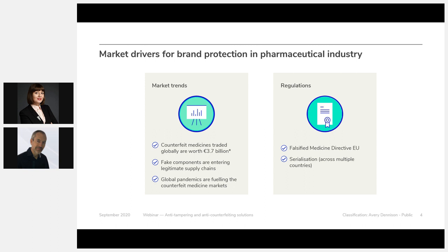Then on the other hand, we have the regulation. So for example, the Falsified Medicines Directive is now requiring that all prescription medicines be equipped with an anti-tampering device to prevent the manipulation of the medicine. Then a step further is the serialization that is now implemented in multiple countries. And this one is really aiming to ultimately give a unique identifier to every package dose.